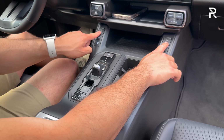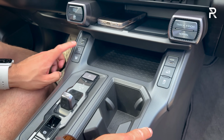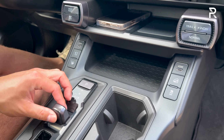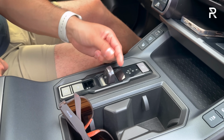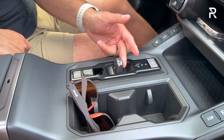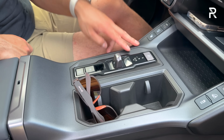And then you can see Toyota has put some 45-watt fast charging USB ports right here, along with your 360 camera button. And then you can see the shifter. It almost has adopted a shifter that we've seen in some Volkswagen products, where you basically just pull this little dial down to go to drive, push it up to go to reverse, and then push the P button to go to park.